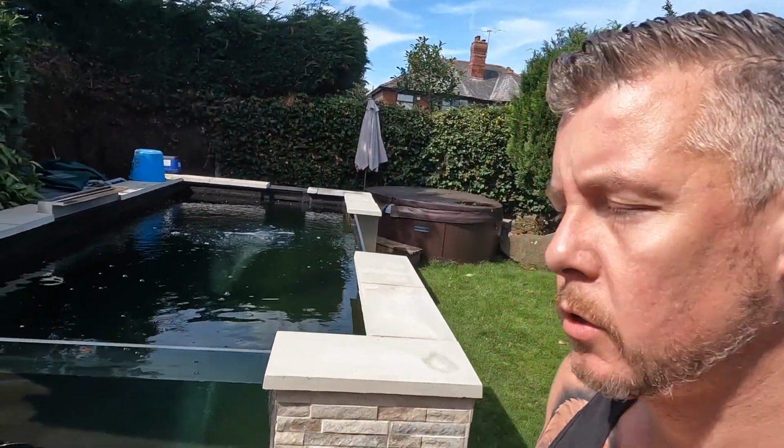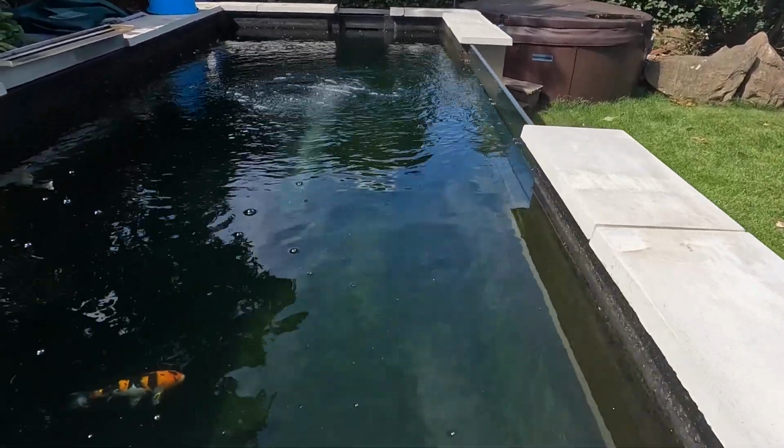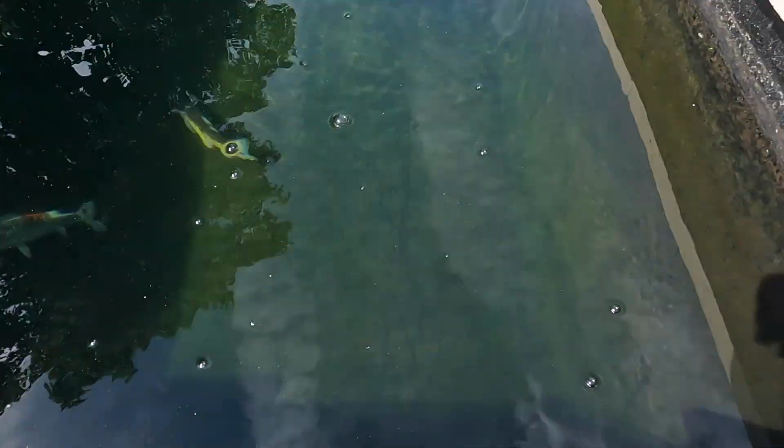In fact, let me pop you over the top. Whoop. So there you go. You can see the fish are just about starting to come back to normal. It was on Monday that the terrible incident happened, and it is now Sunday. So they're just about starting to look for food now. All my water parameters have been great, except for my KH.